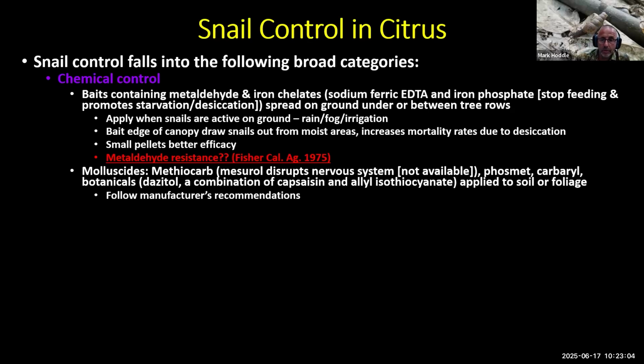And of course, with all of these products, and as Caitlin mentioned earlier, you need to follow the manufacturer's recommendations and state level regulations on applying these products.